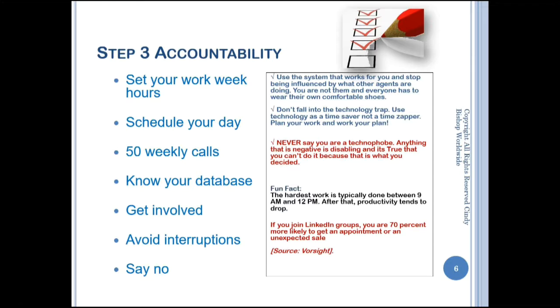A few more fun facts over here, and I want you to read the one that's down in black toward the end of the list. The hardest work is typically done between 9 a.m. and 12 p.m. So that means in the morning, and after that, for the typical human being, productivity tends to drop. So keep that in the back of your mind so that you can schedule your time accordingly.